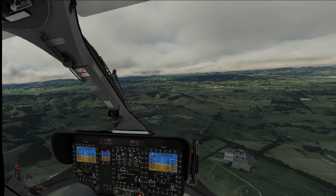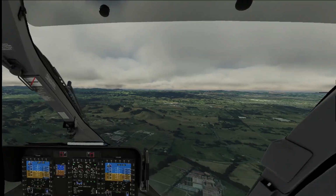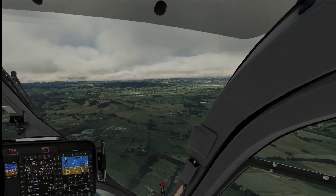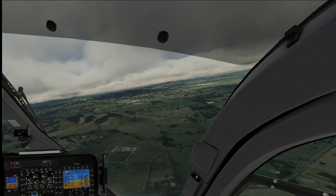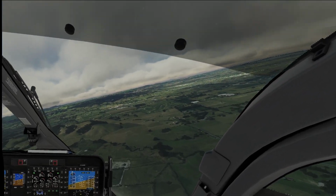Just 457 for sequencing, turn right, heading 220, maintain flight level 340. Right, heading 220, and maintain flight level 340, just 457. Straight in, so we'll just come back this way and land sort of near the Unicom Tower.